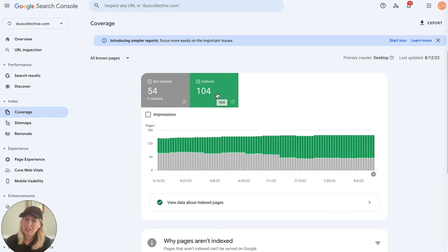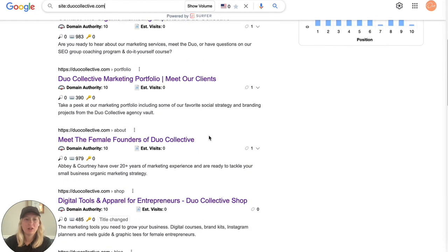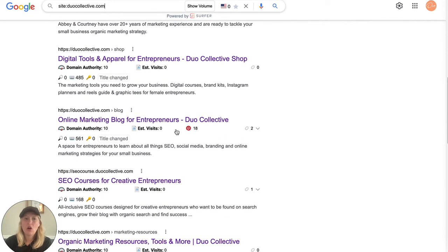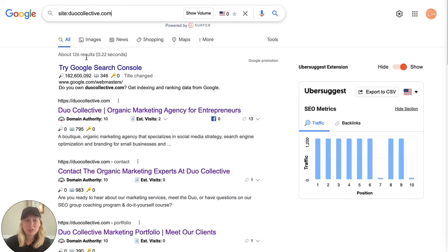Another quick little trick if you don't have Google Search Console set up is you can go ahead and type in site colon your website, and you'll be able to see here's all my content that Google has already indexed that is all related to my website. So it'll all be different subdomains of your website that pop up. You can see how many things are here, about 126 results. Understanding how many pages of your website are indexed can help you understand, okay, that's everything, or I might be missing something.